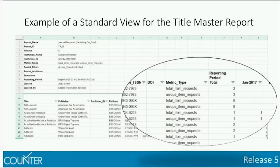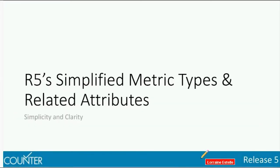And that's quite an important difference between the current release, release 4, and release 5. And we'll have a look at those metrics now in a bit more detail. So we have metric types and we also have related attributes.